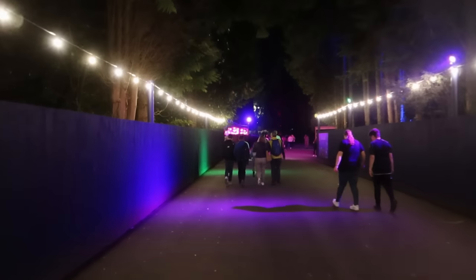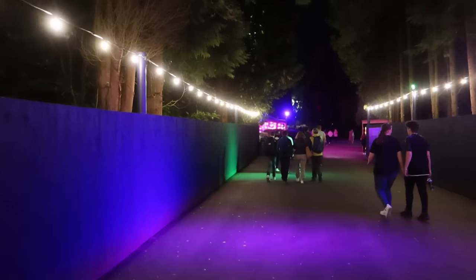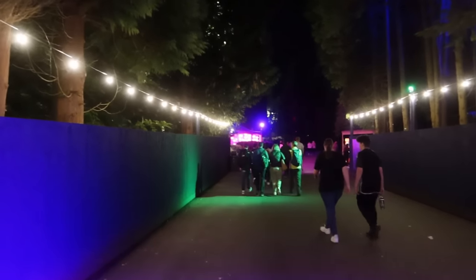Look at the smile there at night. It's a true night ride. Look at that. Brilliant. It's so dark around there. You can barely see the track. Fantastic. And some more lighting down here as well on the pathway between X Sector and Spinball Whizzer.